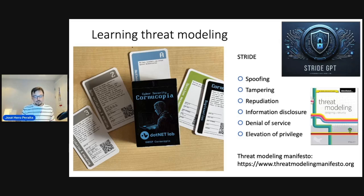We're going to have these cards. They describe possible attacks against our applications. So we read the card, we read the problem, we analyze it together from different perspectives. And by doing this exercise a few times, we're going to get comfortable with the process of threat modeling. And at some point, it's going to be second nature. We're going to come up with our own scenarios and ideas on what could go wrong with our application.